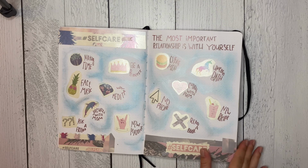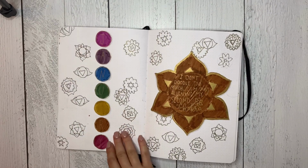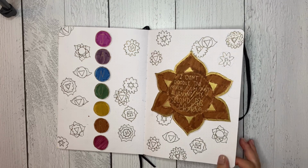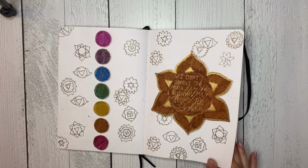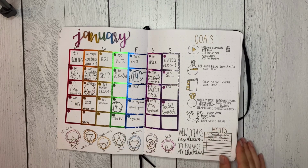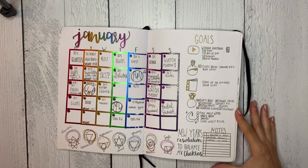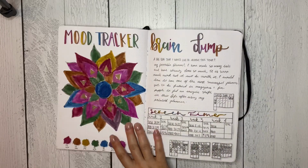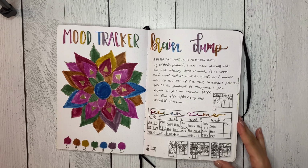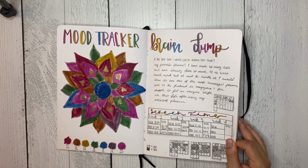I have a self-care idea page, and then January started, and I started out with the chakras theme. So I started with a cover page for January, a quote page, a calendar, and then I have goals, and then specific kind of goals that I had at that time, like wedding goals and potion goals, because I make lotions and potions.